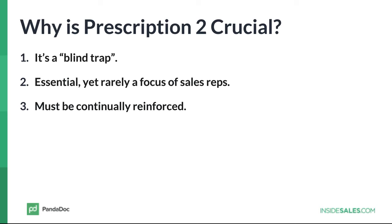So it's something that you have to continually reinforce over a sales cycle and feel confident that you're not stuck in prescription 2. And I think it's one of those things that the more you start to practice in bringing out the rationale and the ways that a doctor utilizes validation to gain trust, the better you become at it. It's something you need to continue to work in your sales process.